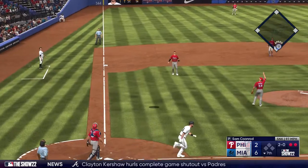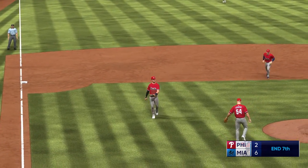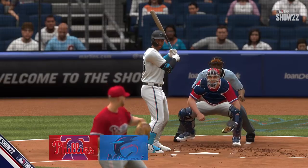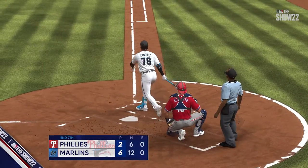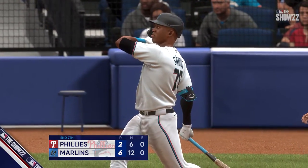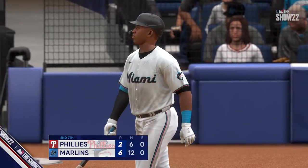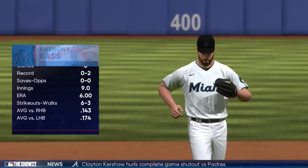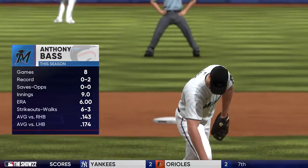Next pitch is popped up. Bryant drifts towards it and puts the squeeze on that one. And that's the third out. But two come across to score in the inning courtesy of this two-run homer. Now a 6-2 ball game. So the Marlins go with a new arm, Anthony Bass. And he'll do his best to hang on to this lead.